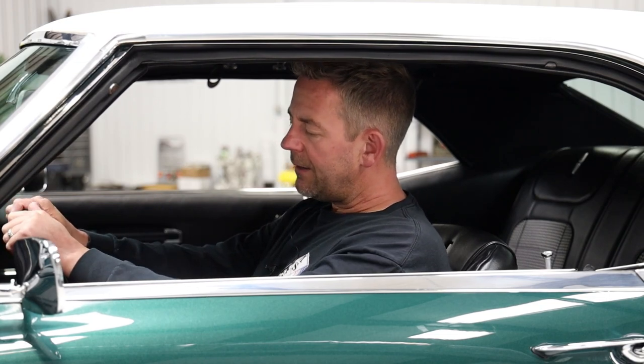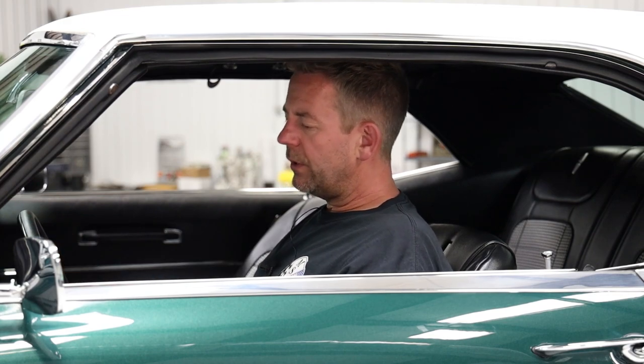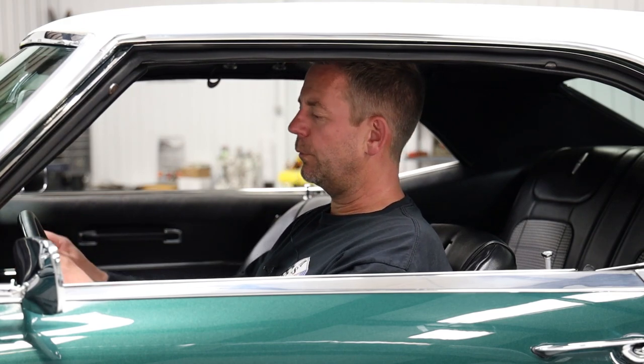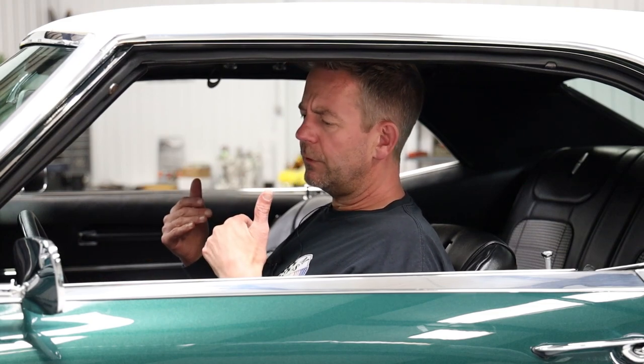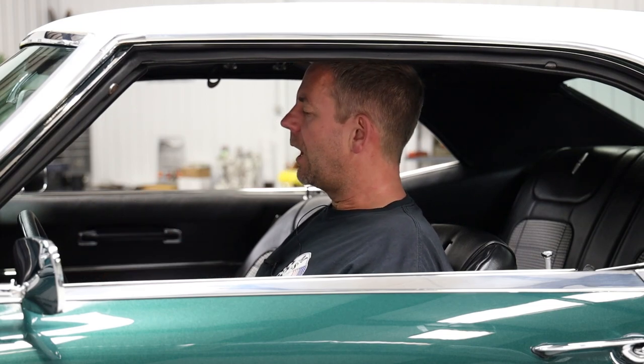We also added a brand new Billet Specialties 14-inch Street Light, what they call black anodized steering wheel here, which I thought was the perfect steering wheel for this car. Again, not too big, not too small. Somebody who's a little taller, gives you a little bit more knee room and things like that than the standard size factory style steering wheel.